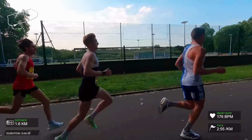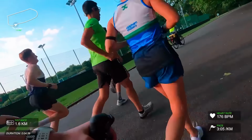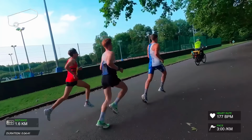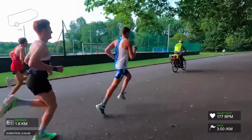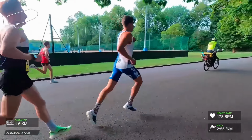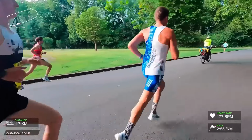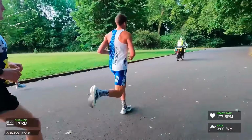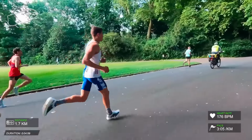Here's the legendary Amy navigating through some runners while still filming. Incredible job. Sorry. Okay, so we're just over a mile into the race and no one's come past me just yet. Jack is pulling up on the left there just to take a different line into the straight and just remind me that he's there.